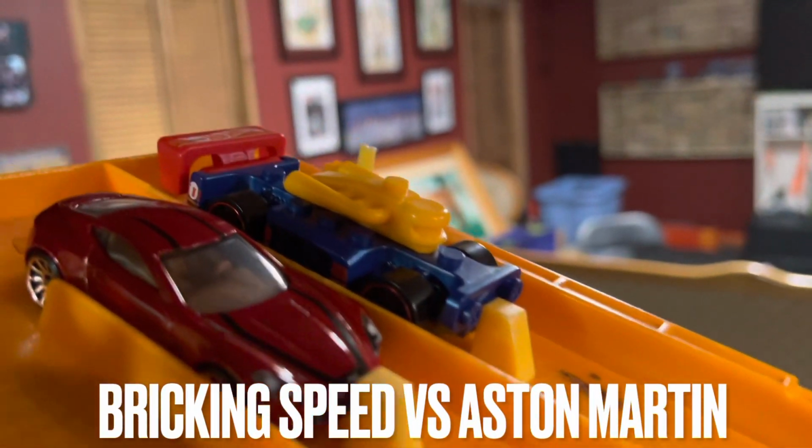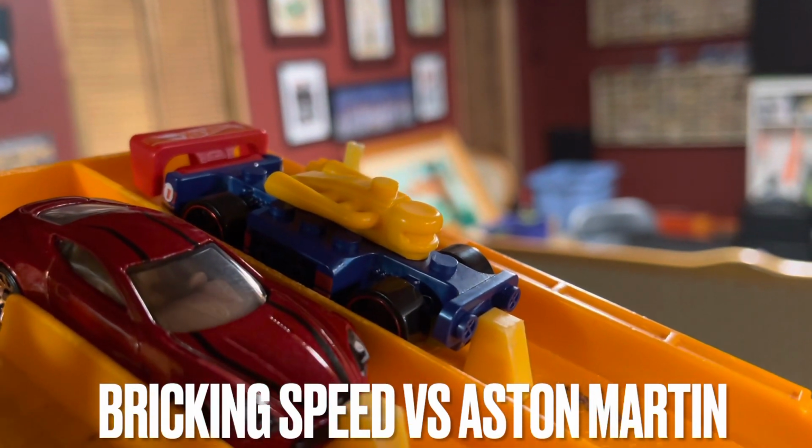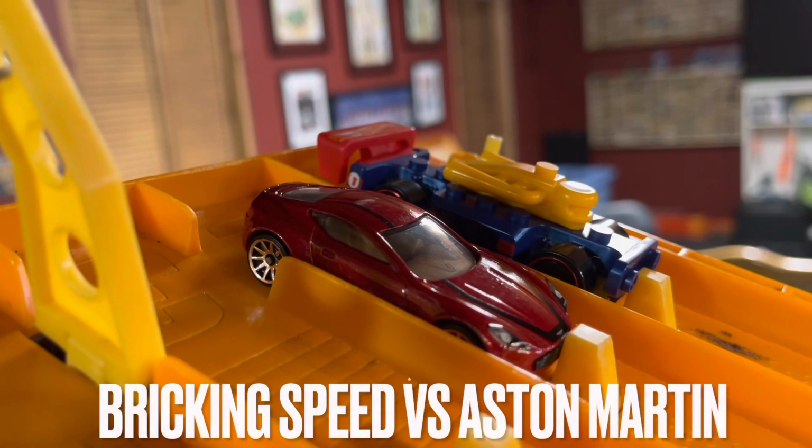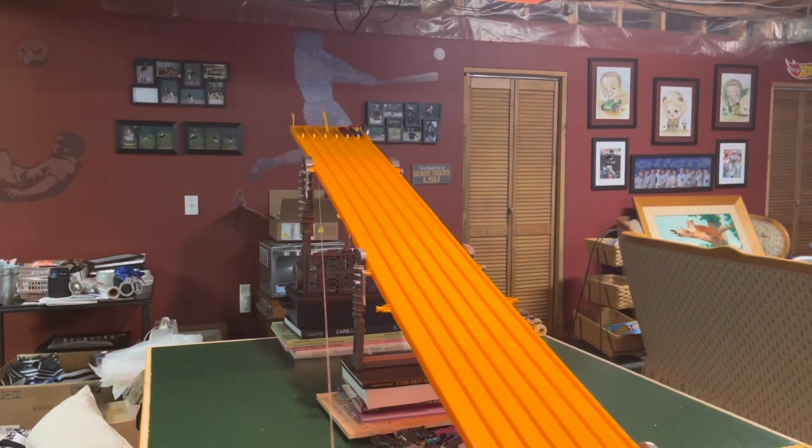Kicking off the round of eight, Freaking Speed versus the Aston Martin 177. Oh, that Aston Martin way out in front. Wow.